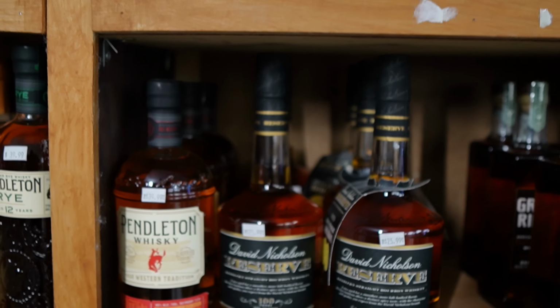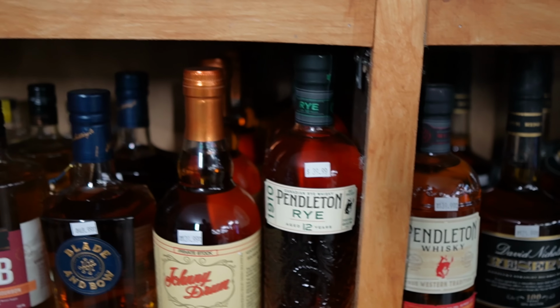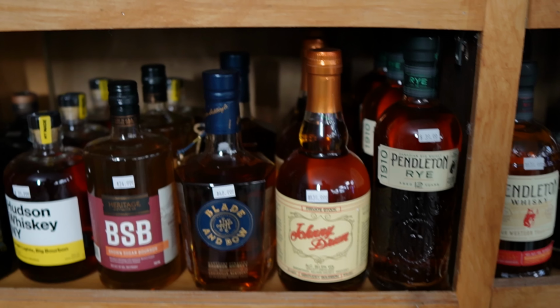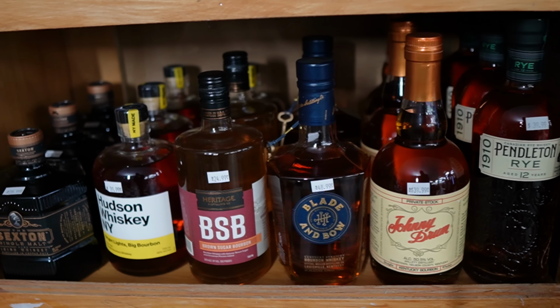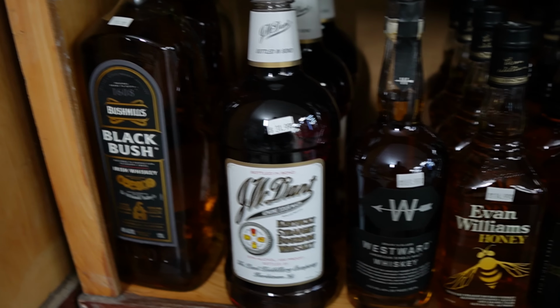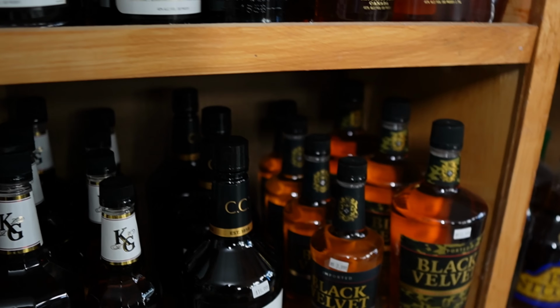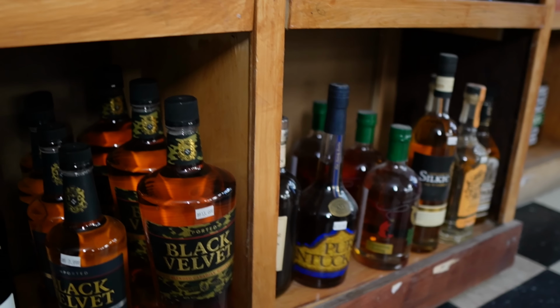David Nicholson, I don't care that it's $26. Stay away from it. Baldwin Bow Pendleton. There's the Sexton. If you've had the Sexton, let me know about it. J.W. Dant. Oh, there we go. Pure Kentucky.